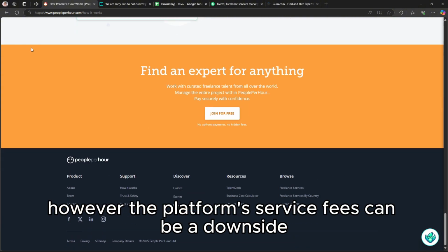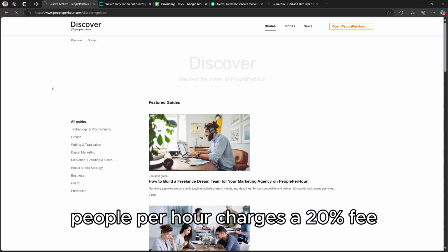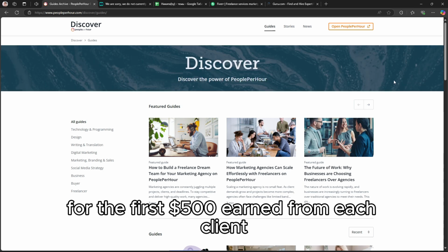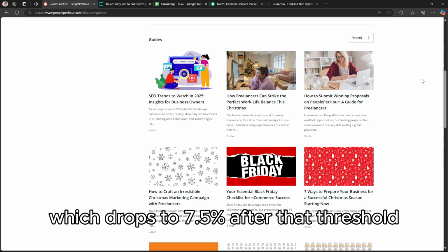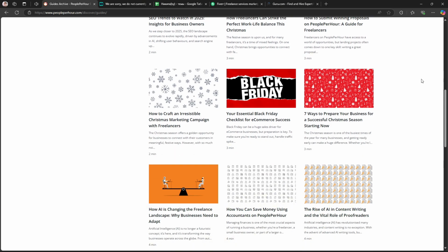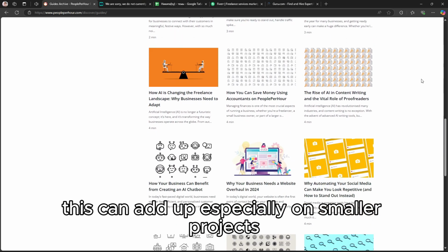However, the platform's service fees can be a downside. PeoplePerHour charges a 20% fee for the first $500 earned from each client, which drops to 7.5% after that threshold. This can add up, especially on smaller projects.